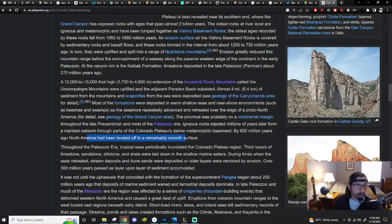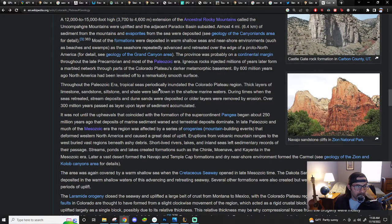It was remarkably smooth. Through the Paleozoic era, tropical seas periodically inundated the plateau region. Thick layers of limestone, sandstone, siltstone, and shale were laid down in the shallow marine waters. During time when the seas retreated, stream deposits and dune sands were deposited, where older layers were removed by erosion. Over 300 million years passed as layer upon layer of sediment accumulated.